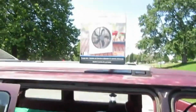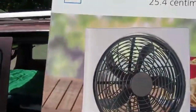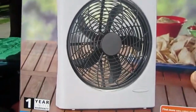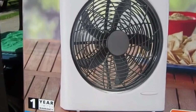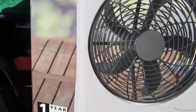Now you go to the top of my van here. I got this fan from Walmart. It's a 2-speed fan. It took me back $15. You can either run it off of 8D batteries or AC/DC power. I got this fan to circulate the air inside the van.